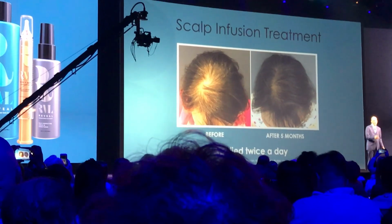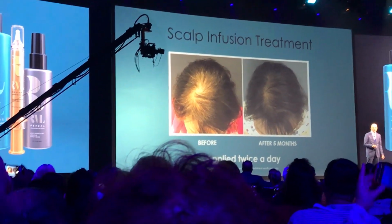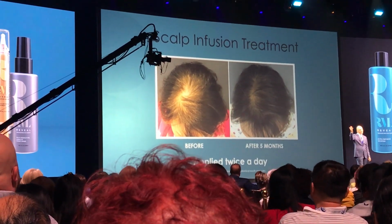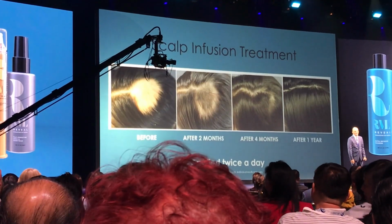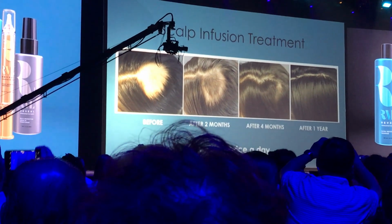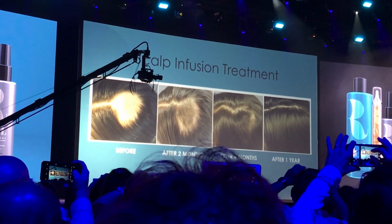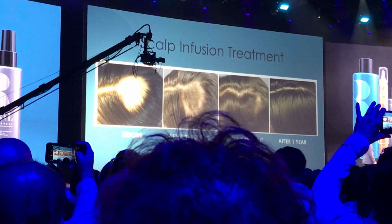So if I were to ask you now, how many of you would use a scalp infusion treatment to give you a fuller looking hair, a better looking hair without the side effects? Say aye. Fantastic. Remember this girl? I showed you her hair in the beginning of our talk. And this is 1 year after. You can see the dramatic improvement in her hair.